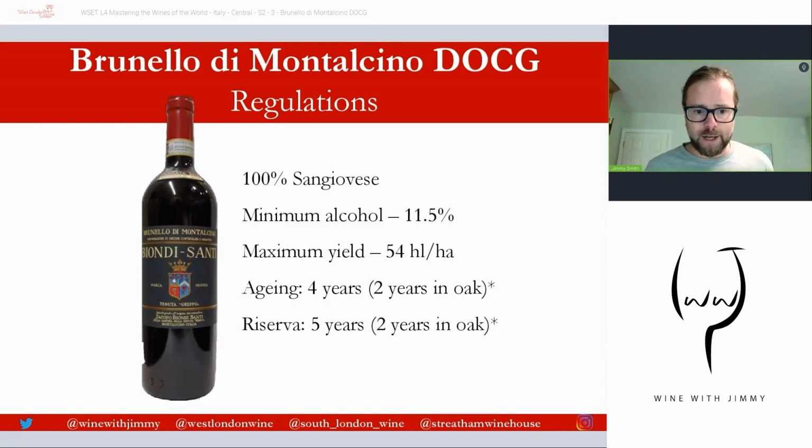Regulations here with Brunello: it must be, of course, 100% Sangiovese. It must hit a minimum alcohol of 11.5% and a maximum yield of 54 hectolitres per hectare. There is aging here as well. So Brunello requires extended aging. It may not be released until the 1st of January, 5 years after the harvest.